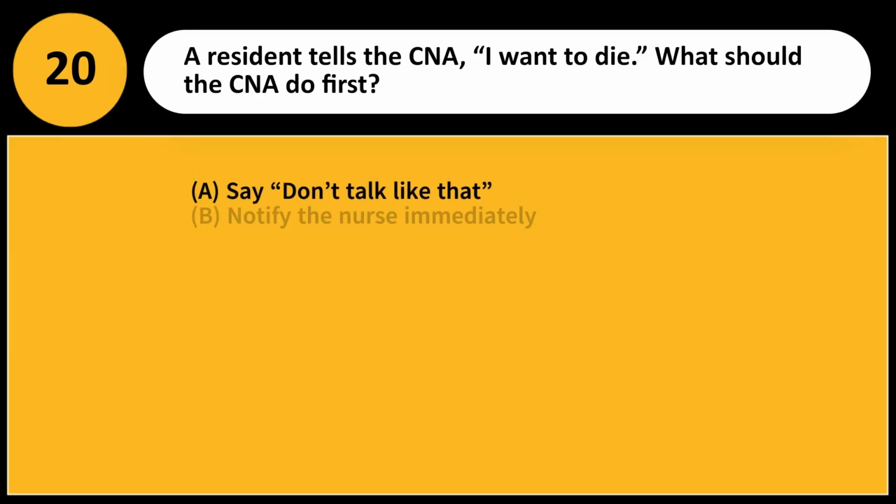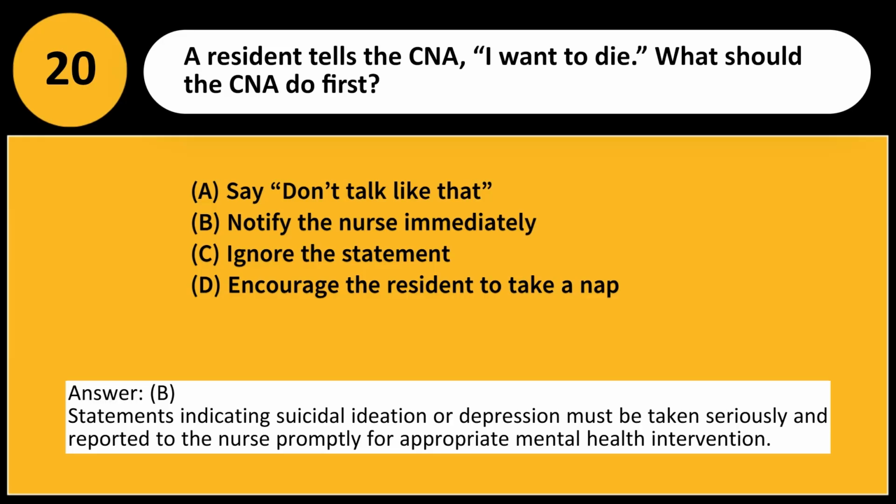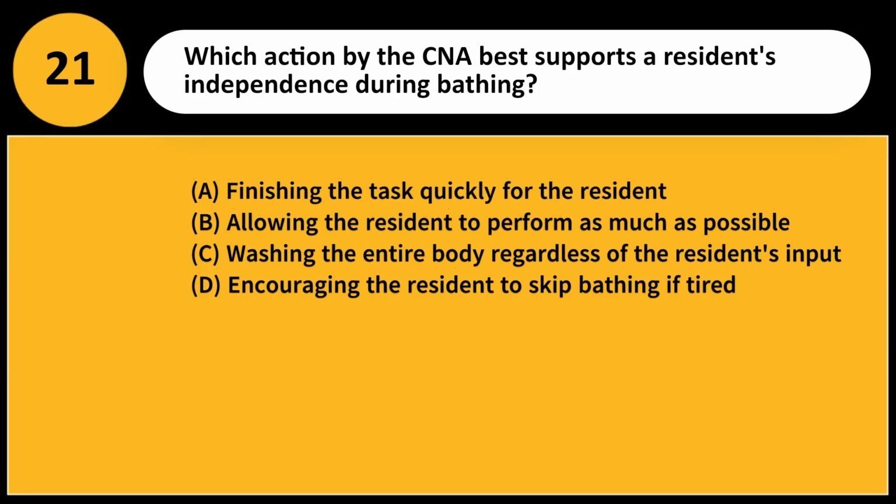A resident tells the CNA, "I want to die." What should the CNA do first? A. Say, "Don't talk like that." B. Notify the nurse immediately. C. Ignore the statement. D. Encourage the resident to take a nap. Answer: B. Statements indicating suicidal ideation or depression must be taken seriously and reported to the nurse promptly for appropriate mental health intervention.